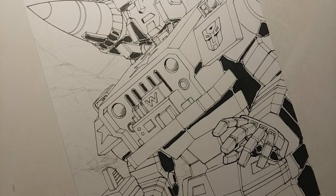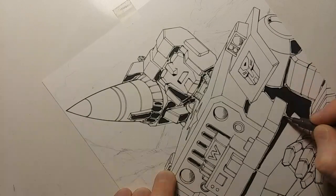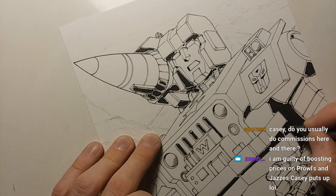Yeah, he's a Grimlock, you know, one of those, I almost feel like a Wolverine-like figure, like one of the more popular, typical G1 characters.